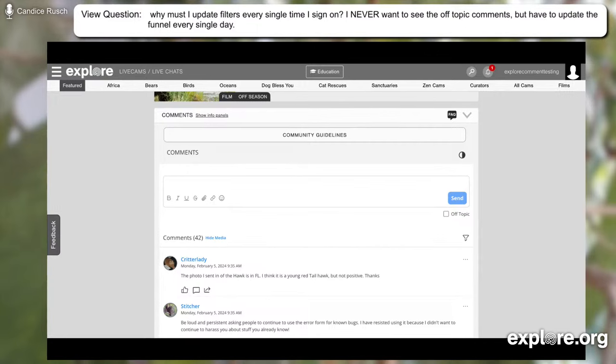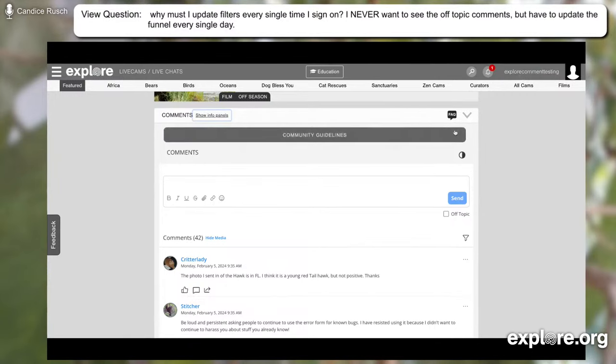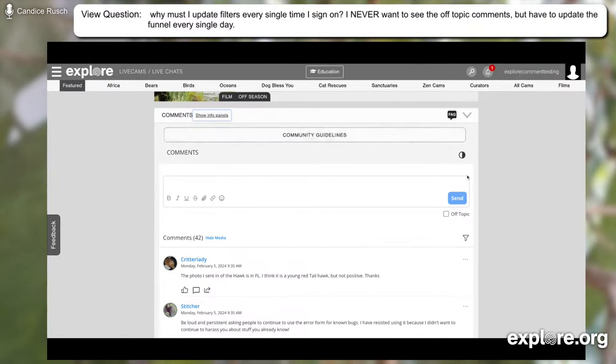Top of the feature list that they're working on in the future is to create comment settings, so that potentially there will be a settings wheel up here, or maybe it'll be in your profile, where you can set the defaults that you want in the comment board, and it will automatically load that every time you come to the page.